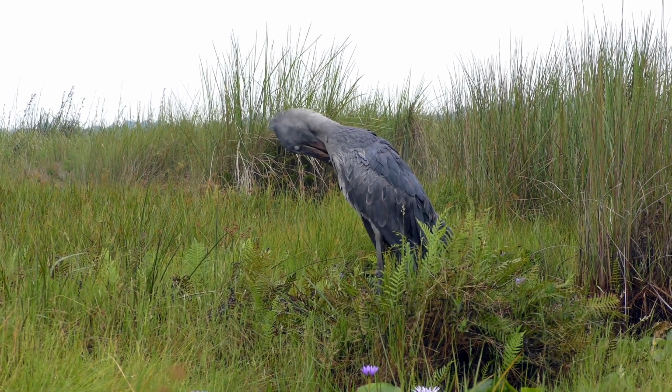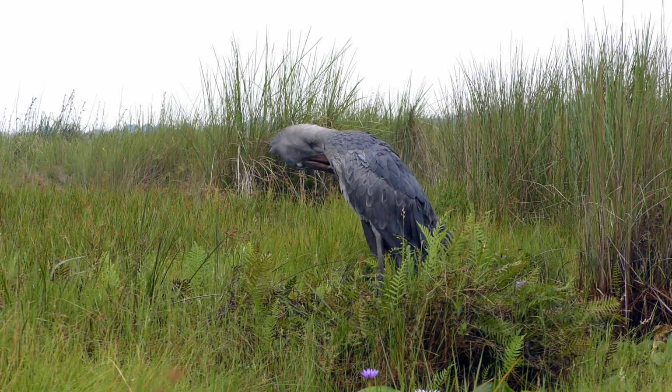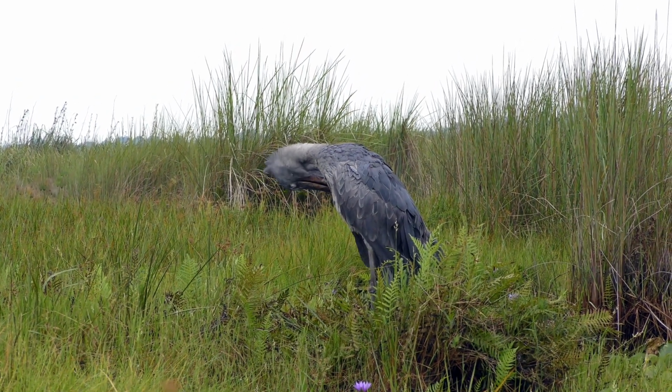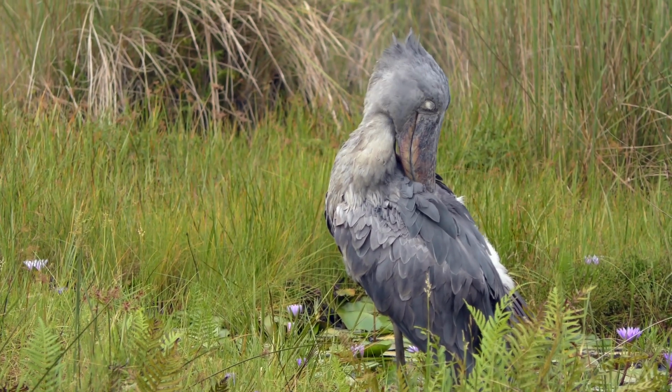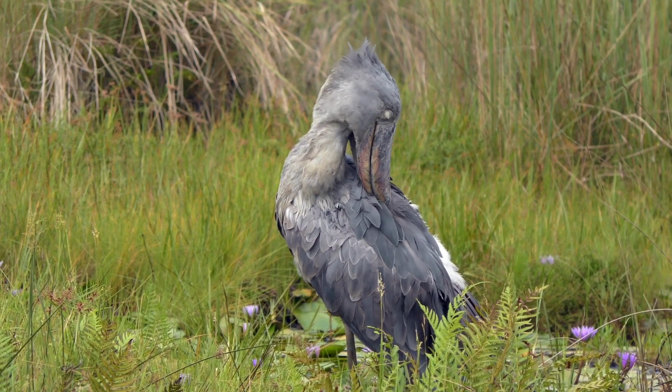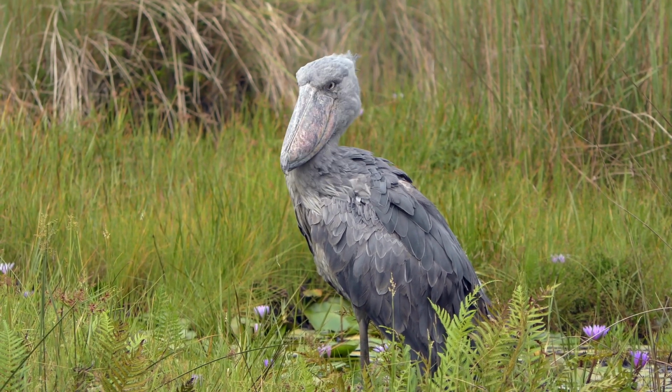The shoebill stands at the dizzy heights of up to 5 feet tall, with a wingspan of up to 8 feet. Shoebill storks form pairs only for the breeding season. The female lays 1 to 3 eggs, incubated by both parents for around 30 days, but typically they only focus on one chick, and any others that hatch usually perish.